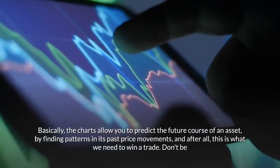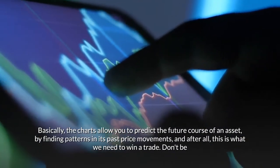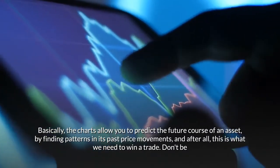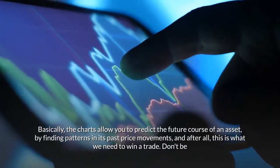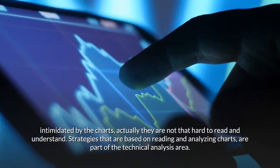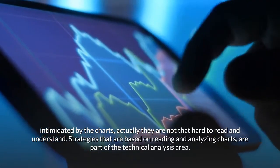Basically, the charts allow you to predict the future course of an asset by finding patterns in its past price movements, and after all, this is what we need to win a trade. Don't be intimidated by the charts, actually they are not that hard to read and understand.